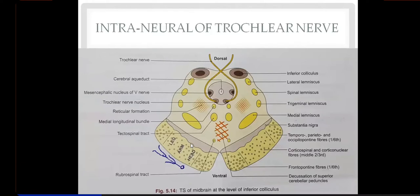But these are the differences you have to appreciate and remember, because questions are asked to draw in your first year exams, and in the PG entrance exams there are image based questions. If there's nothing written, you have to identify which portion of the brainstem that section is through. One thing is very clear, because of the nerve that is emerging dorsally.